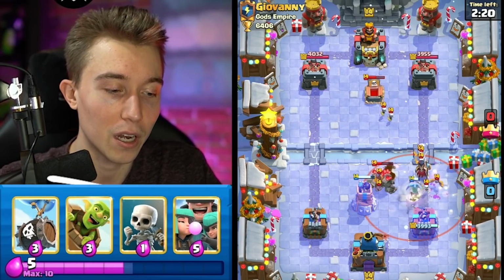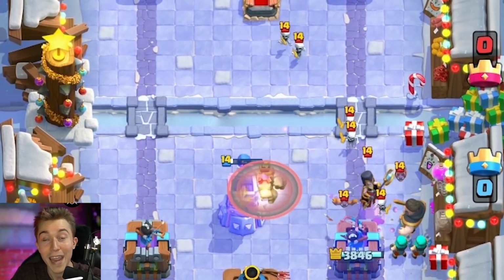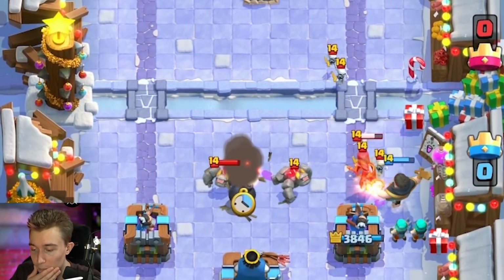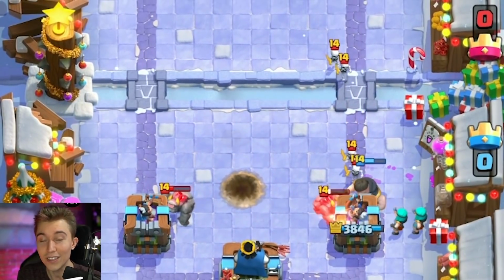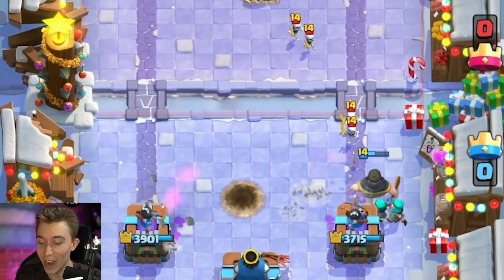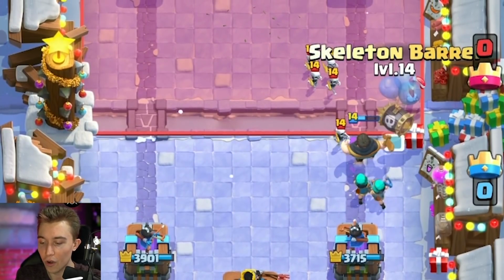He has nothing. If you go for a tornado, I've got rascals, so we shut it down. We don't take any damage, and you overcommitted. You know what? Tornado's out of cycle, so he can't pull the goblin barrel directly to the tower. That's extremely good for me. I'm ready for it. I'm here for it. Let's follow up with the skeleton barrel and then go in for the goblin barrel.